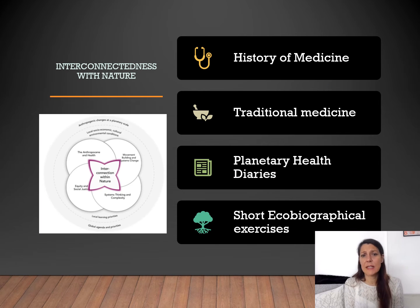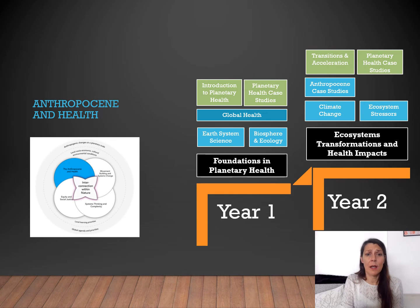Interconnectedness with nature is explored by examining the evolving place of environment throughout the history of Western medicine, as well as in indigenous traditional medicine, through reflective weekly planetary health diaries and short ecobiographical exercises. Anthropocene and health is the organizing principle of the building blocks of the pathway, particularly during years 1 and 2.